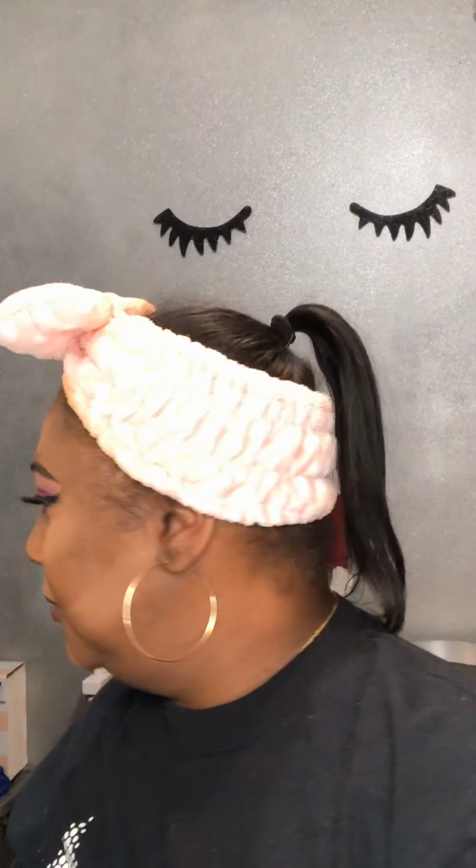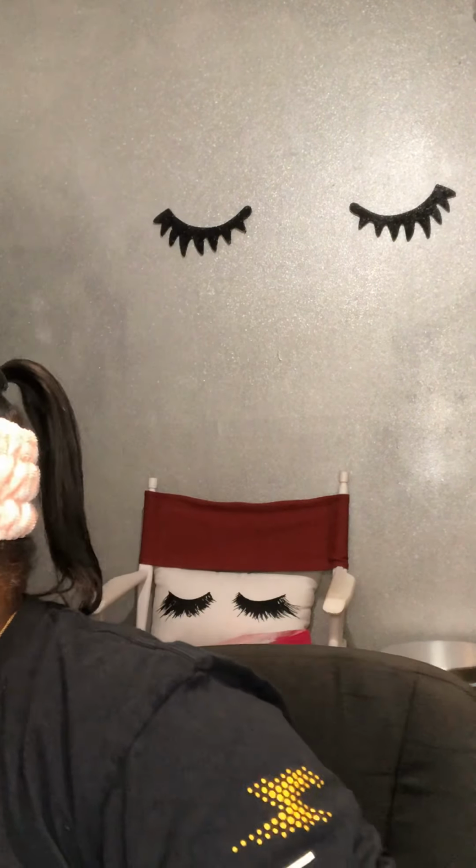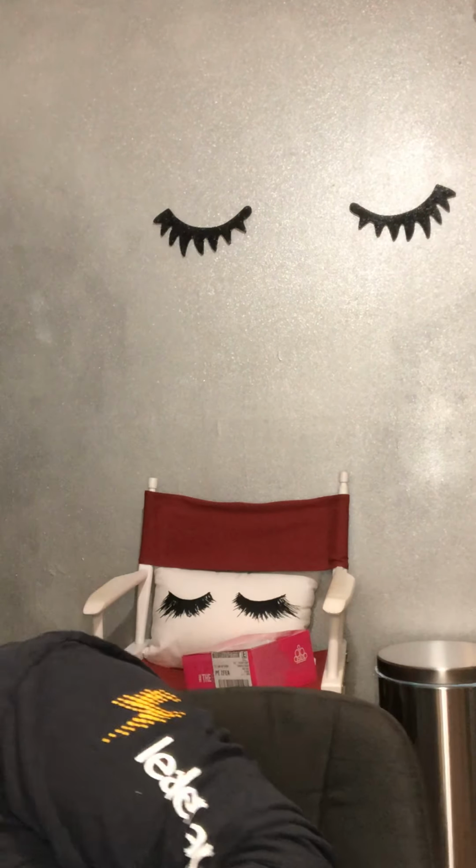So I'm going to take a big powder brush to lightly brush off the powder that's there. I'm going to use my e.l.f. Cosmetics Kabuki. I'm just going to lightly brush because you don't want to disturb anything that's in there. Brush it off.